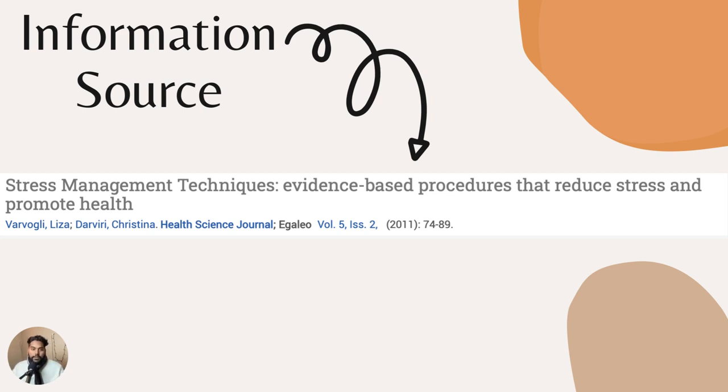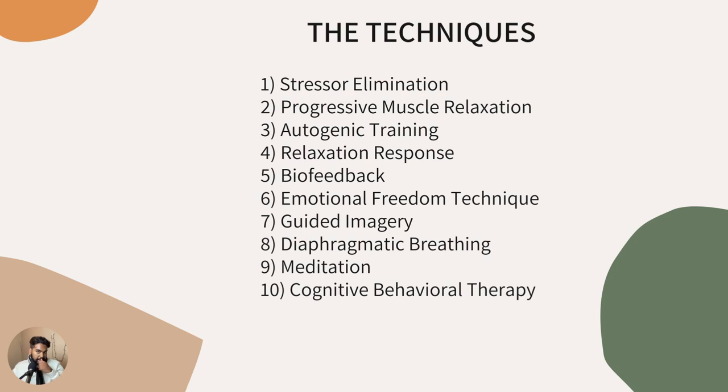Let me just say, firstly, the reason I'm sharing the source is so that you can check this out for yourself if you're doubting the validity of this information. And I think it's very important, if anyone shares any information with you on how to help yourself, please make sure that you check the source. But anyways, I don't want to waste too much time on that. You are here for stress management techniques, so let's get started.